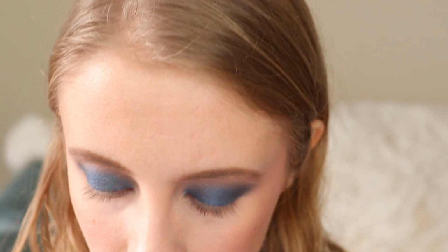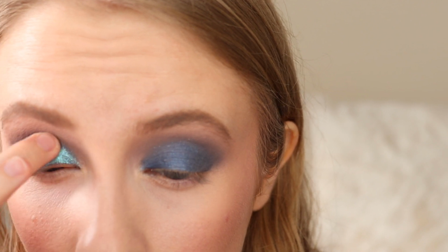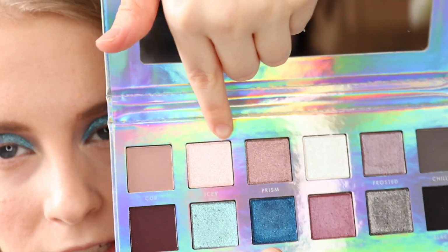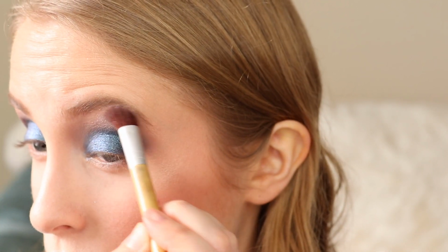I'm gonna try taking it on my finger. Oh, there we go. Definitely applies much better with the finger. Then I just wanna do a very light dusting of Icy. It's a shimmery, like pinkish champagne color as my brow bone highlight, but I'm gonna just keep it very light.